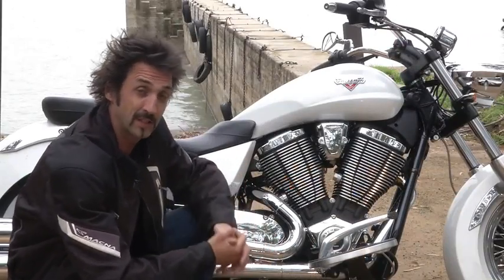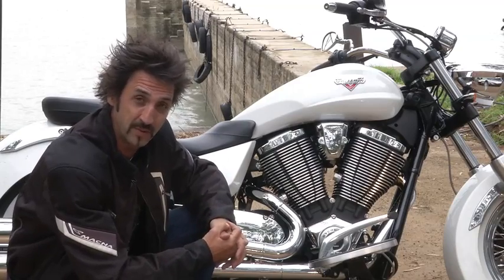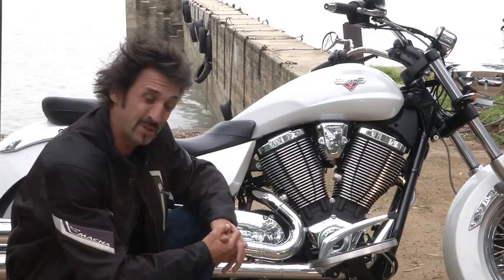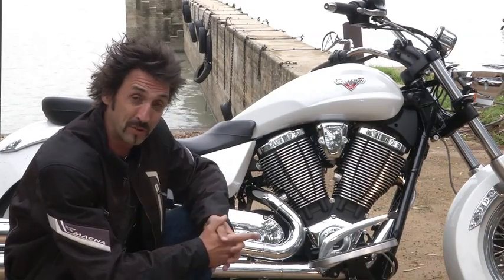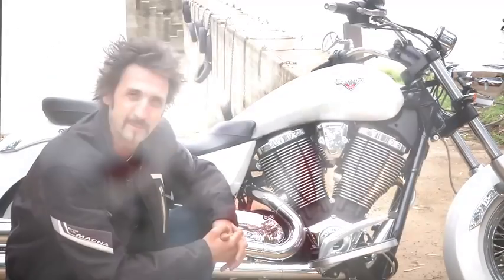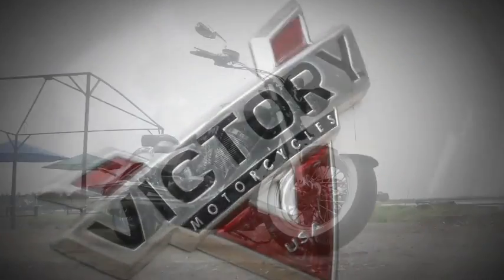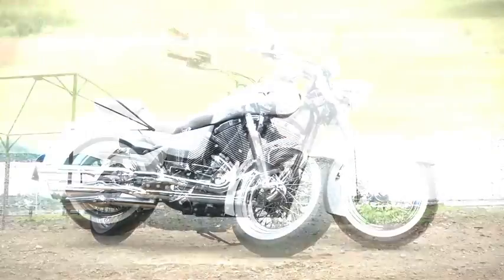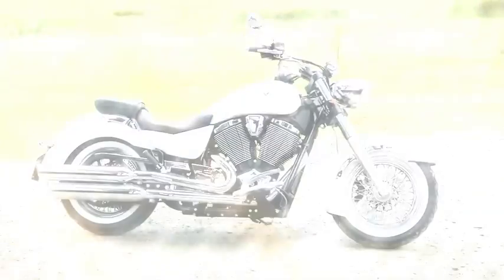This, my friends, is a 106 cubic inch V-twin motor. Now, in English, that's about 1700 cc. It produces about 80 brake horsepower, but more importantly, there's a mountain of torque around about the size of Mount Everest. A good look over the bike reveals some really tasty yet beautifully restrained design touches, and the quality of the finish is second to none.